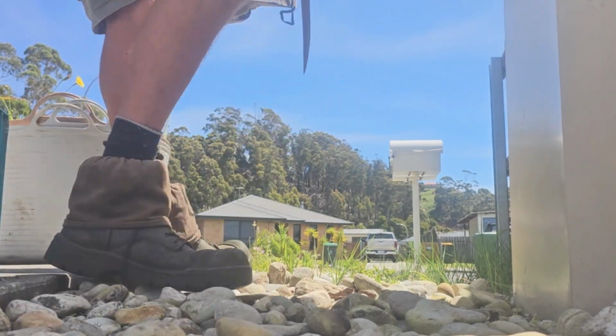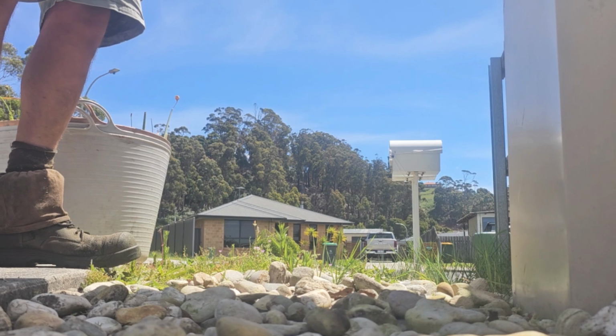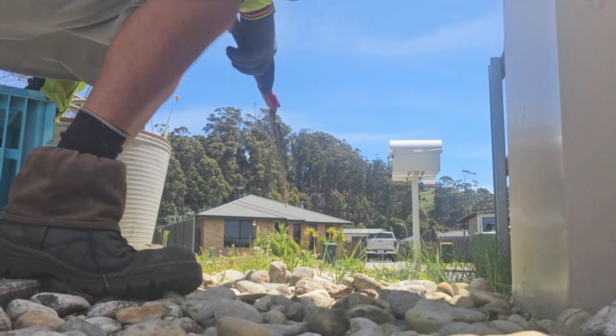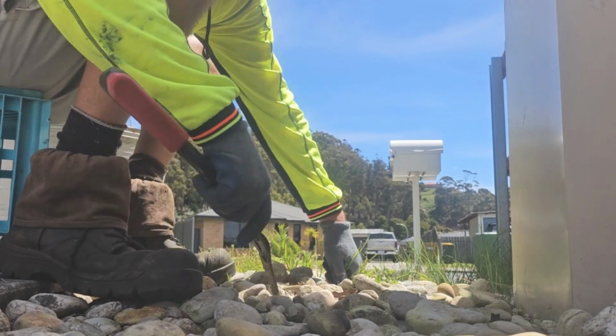Gee, that's a funny shaped motor box. Oh, that didn't work, but I still didn't get it.